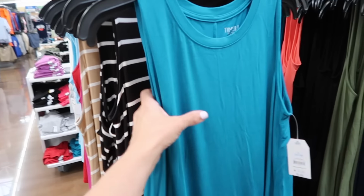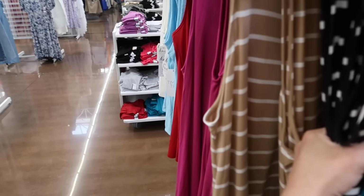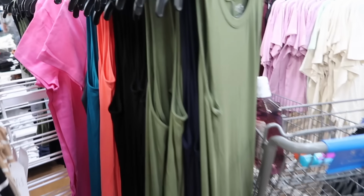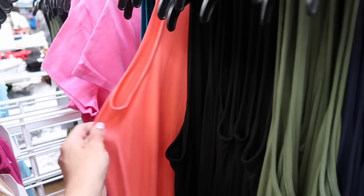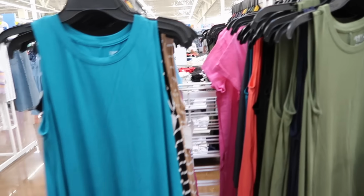So we saw the turquoise before, now they have a black and white stripe. We saw that camel and white stripe, the fuchsia. They have olive, navy, solid black, coral, and they're $9.98.